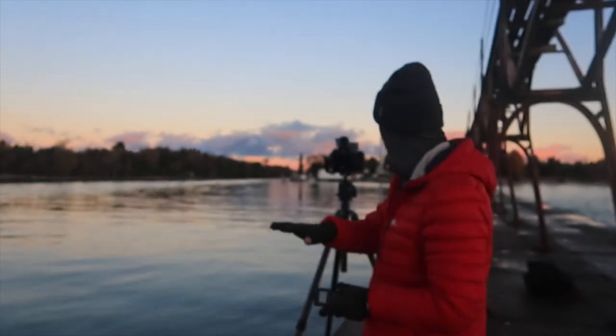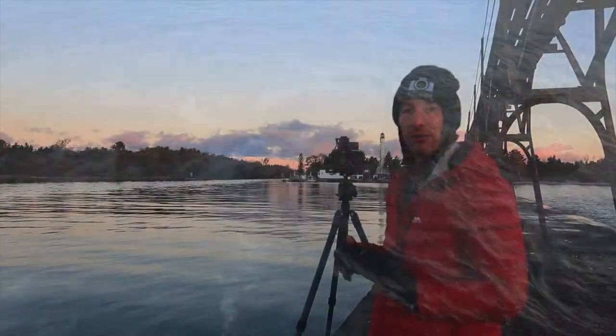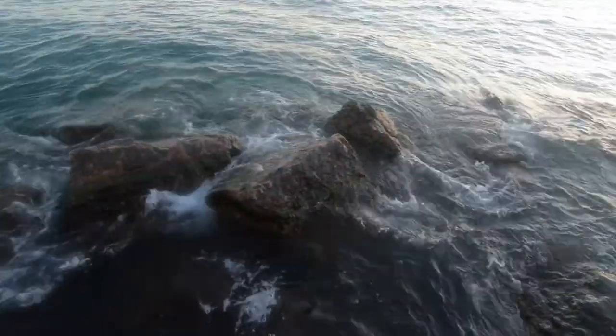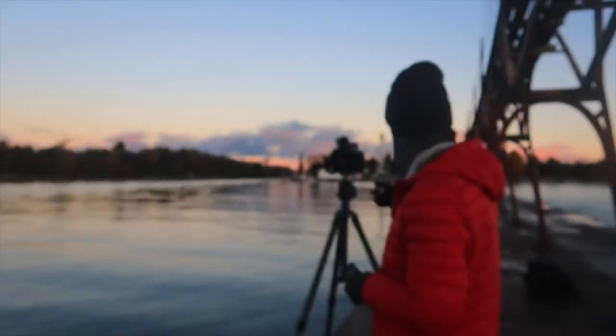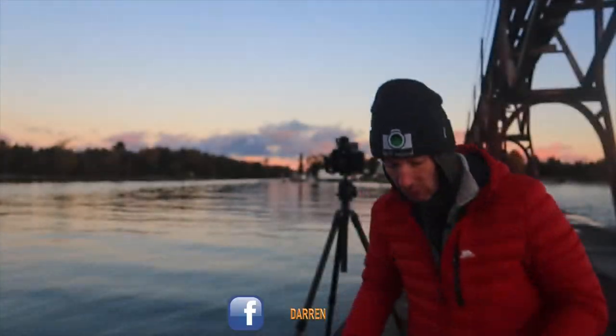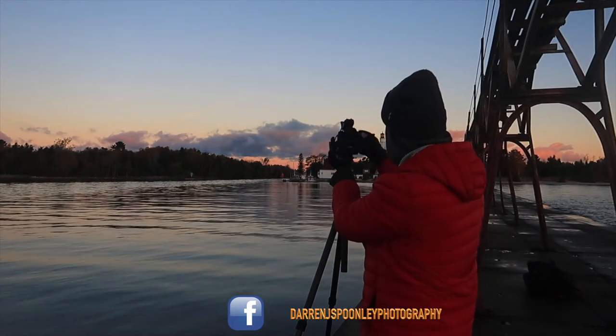The water here is much calmer, like I said earlier on, versus on the other side, and I don't need to have any sort of a long exposure or anything like that now as well. It just allows me to be able to get the shot. I'm going to quickly change my composition, and I'm going to go to a portrait mode.